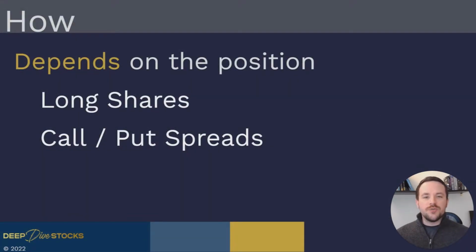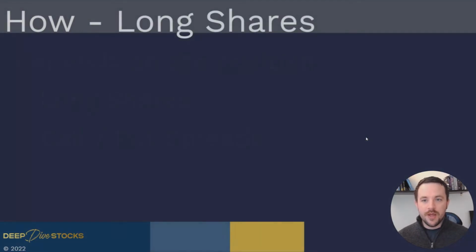So how is really going to depend on the position, but we're going to see that the overall theme is the same. With the two examples we're going to go through now, the long shares and the call and put spreads, like I said, these are going to cover about 90%, if not more, of what me or you would have to hedge in our portfolio. And even if you were to expand this to other positions, the principles would remain the same as what we're going to see here.